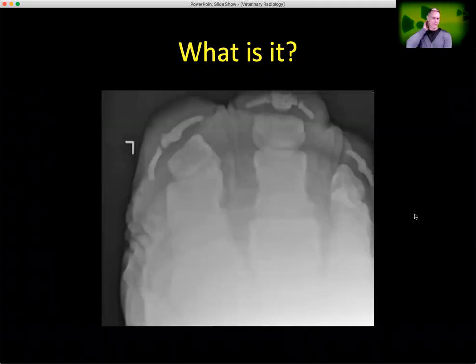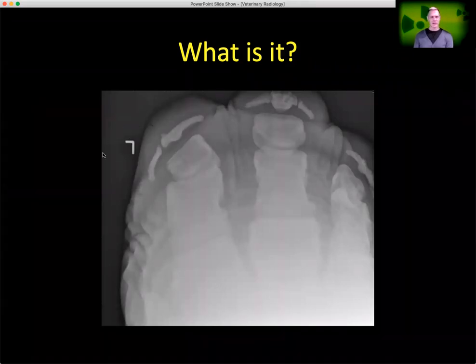Here's another radiograph. Clue is it's from the zoo, of course. What on earth is this? Whatever it is, it's the left one of this animal. Oh my gosh, Nicole's right. It is an elephant's foot.